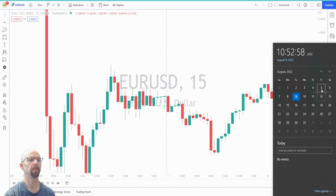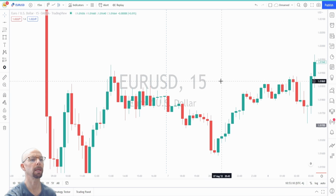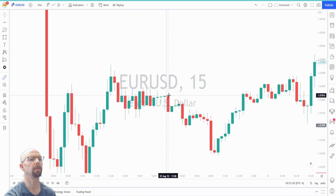So even if you have a little bit of gain, it may not be enough to protect you from getting stopped out. So when we're looking at this, there's the transition from the 5th to the 7th, and we can see just this alone.